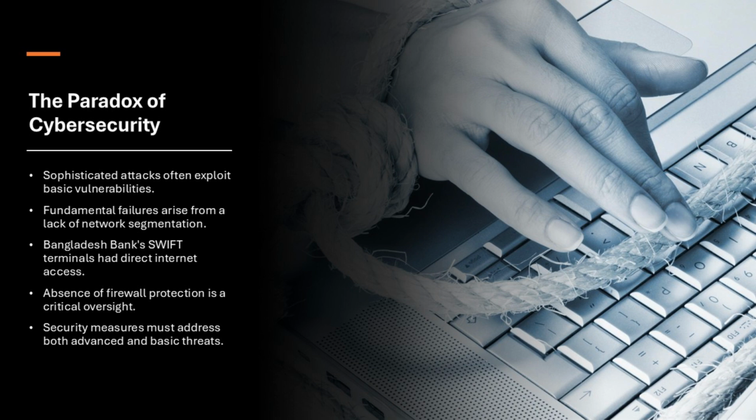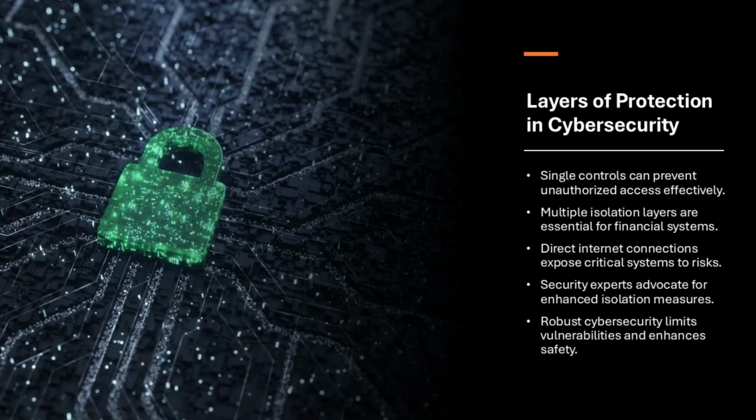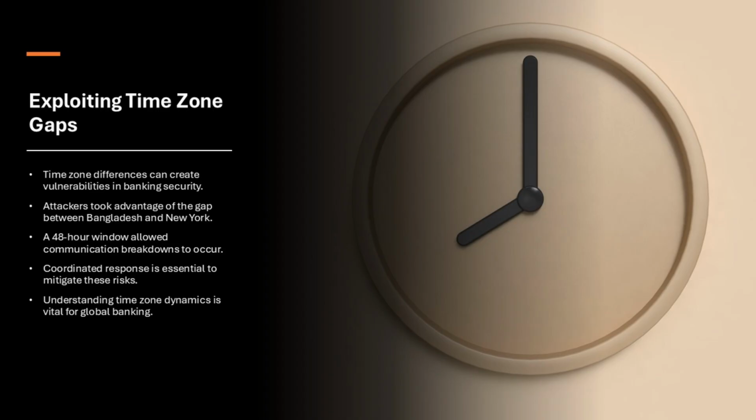The Bangladesh bank heist exposes a critical paradox in financial cybersecurity. Sophisticated attacks often succeed by exploiting surprisingly basic vulnerabilities. The most fundamental failure wasn't technical sophistication, but absence of network segmentation. Bangladesh Bank connected their SWIFT terminals directly to the internet without firewall protection, like installing a bank vault with a glass door. This single control would have stopped the attackers before they could access the critical systems. Security experts now recommend multiple layers of isolation for financial transfer systems with no direct connection to external networks.